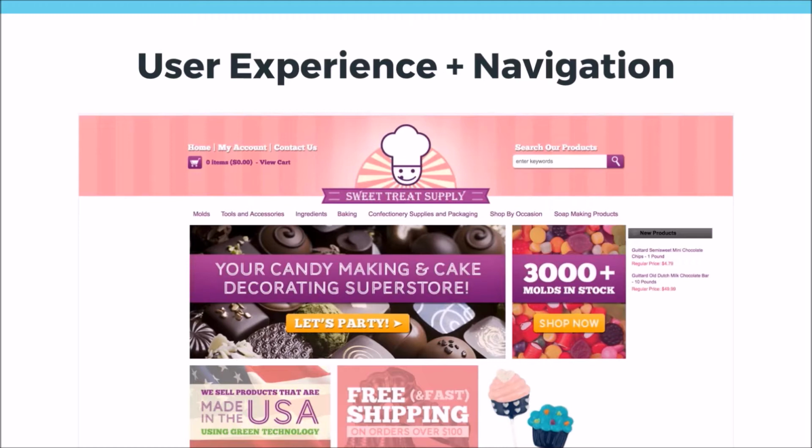This awesome example here is from Sweet Treat Supply, which has everything laid out into really distinctive major categories. And then you can hover over each of those and see a really comprehensive and intuitive navigation that helps users get to what they need quickly and easily.